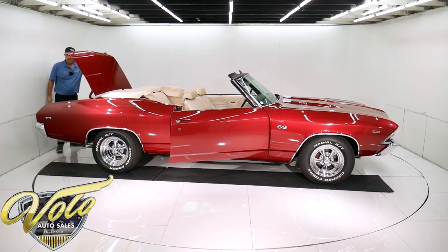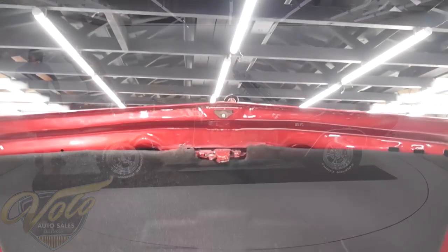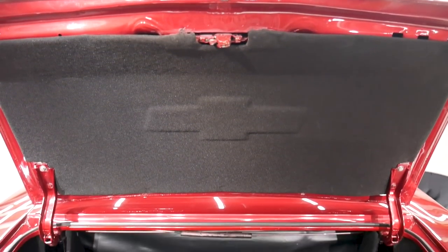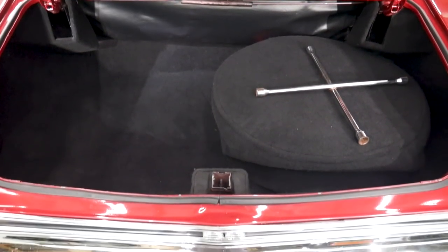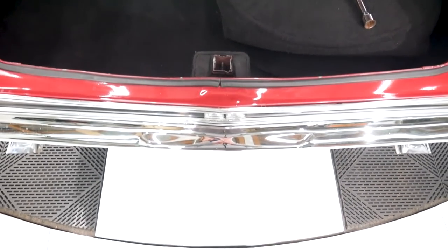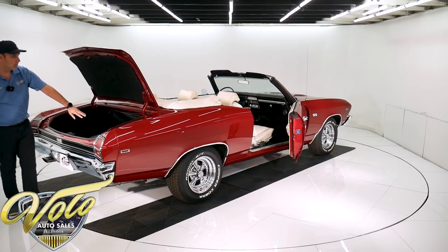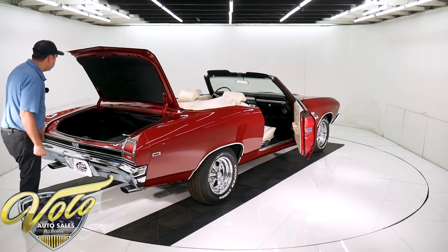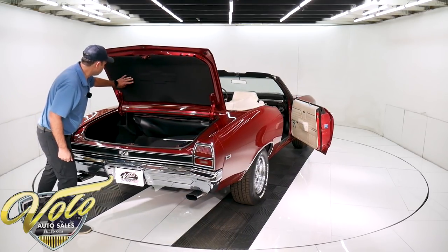Inside the trunk has been all boxed. What I mean by that is they even framed around the hinges and around the latch here. It's all been boxed and then carpeted, and it has a matching carpeted cover made over the tire. The tire is a new tire on a rim, so you do have a spare. Underneath the trunk lid here, it's got the Chevy logo embossed.